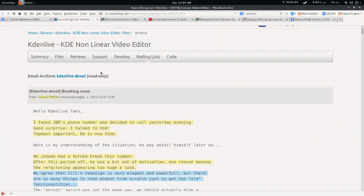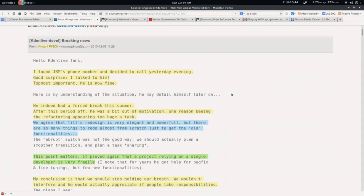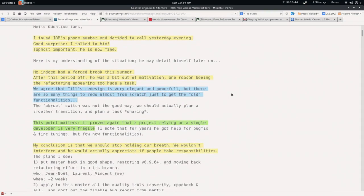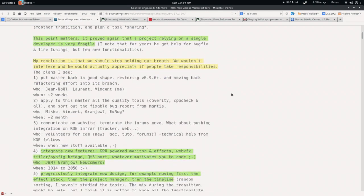Exactly. So this is coming from Vincent Pinion on the Kdenlive development mailing list, and he says that he's spoken with JBM, the lead developer of Kdenlive, via phone, and good news, he's talking, everything's fine, he's doing much better now. He said he was indeed taking a forced break this summer after a period off. He lost his motivation, one reason being they were planning to refactor Kdenlive from scratch. They say the redesign was very elegant and powerful, but there were so many things to redo almost from scratch just to get the old functionalities back that it was overwhelming. This point matters, he goes on to say. It's proved yet again that a project relying on a single developer can be very fragile.